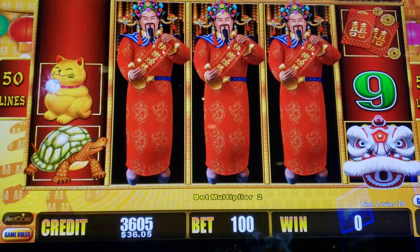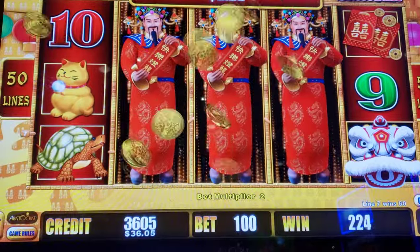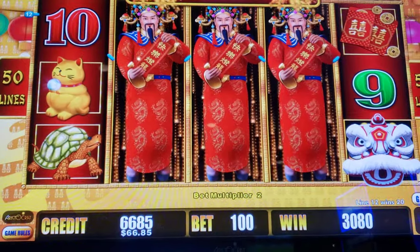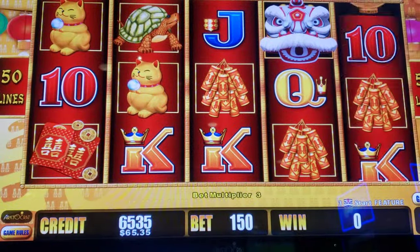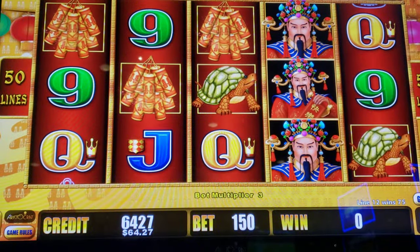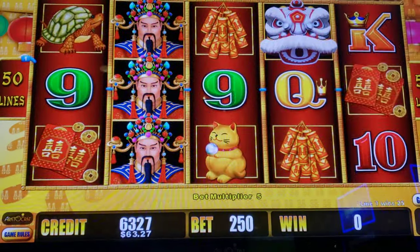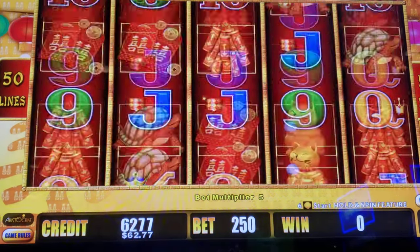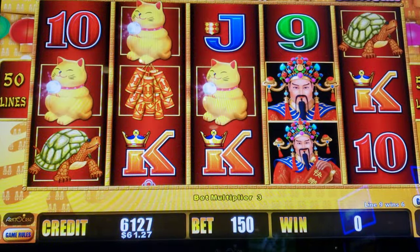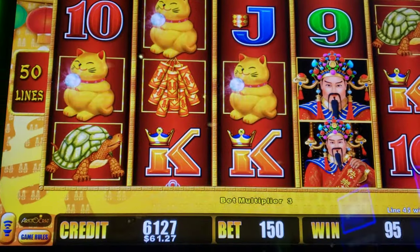There we go. That's a good one. Coin shower. $30.80 on the dollar bet. We're back up to $66.85. To us a little bit. Thank you, little kitty cats.